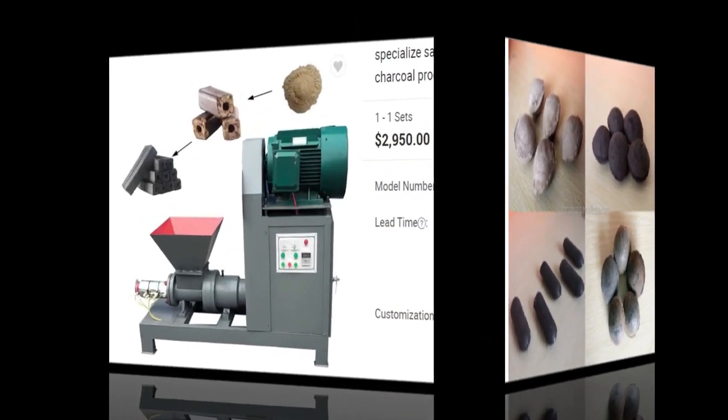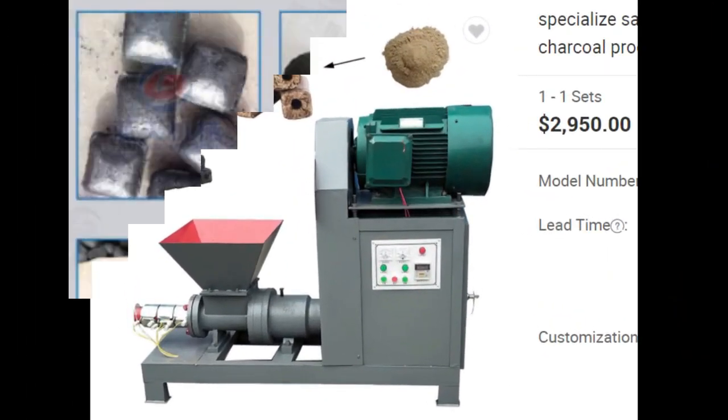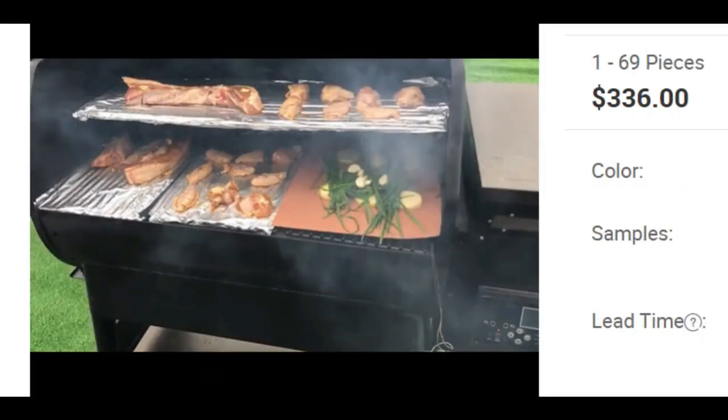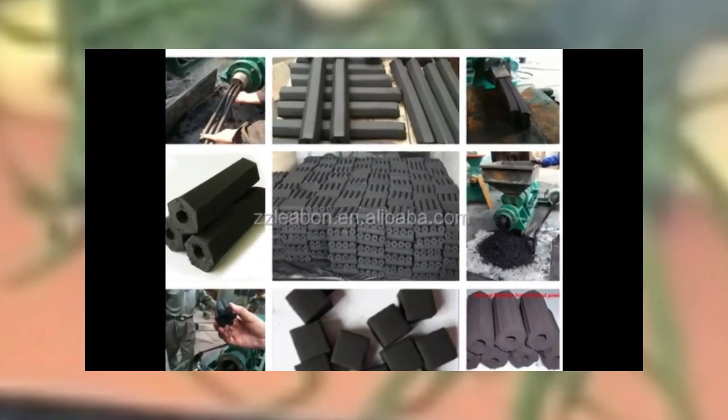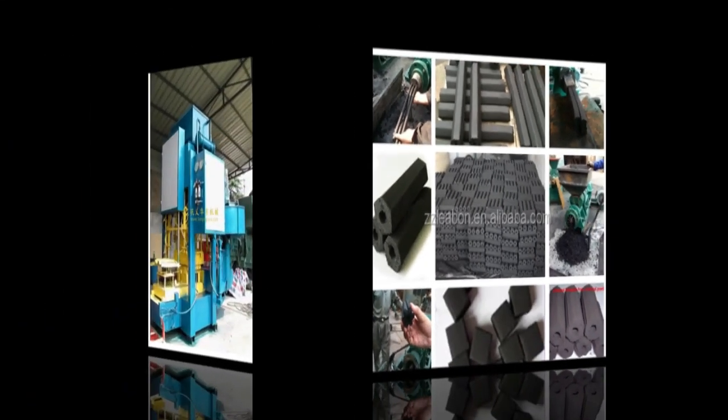Target audience: local market. Focus on urban households, restaurants, and small industries. Export market: partner with eco-conscious companies in Europe, the USA, or the Middle East. 2. Branding: highlight environmental benefits in your branding. Clean energy, cleaner tomorrow. Eco-coal: the sustainable charcoal alternative.